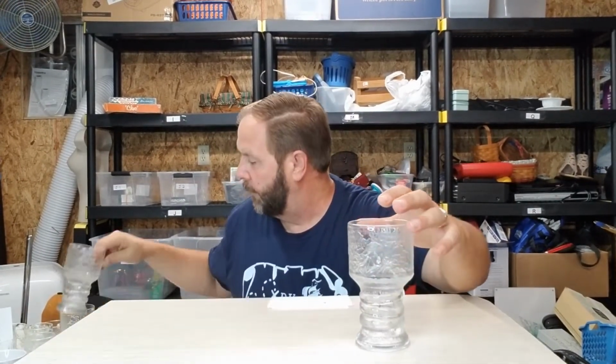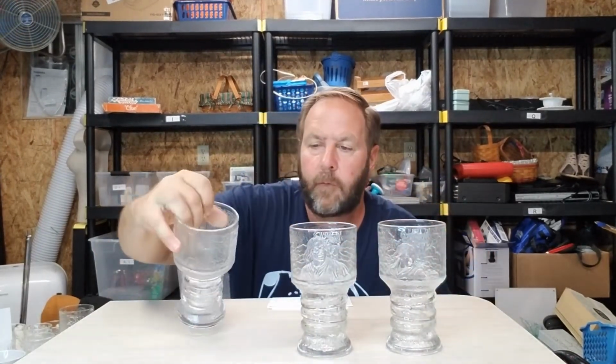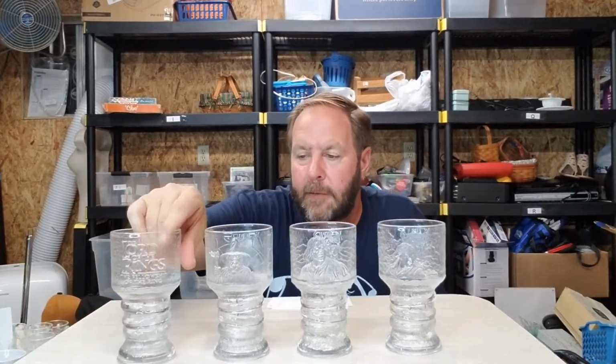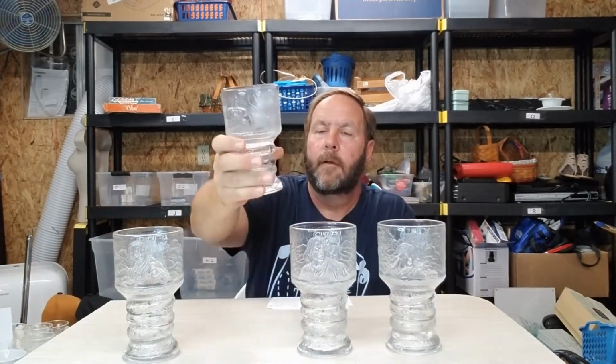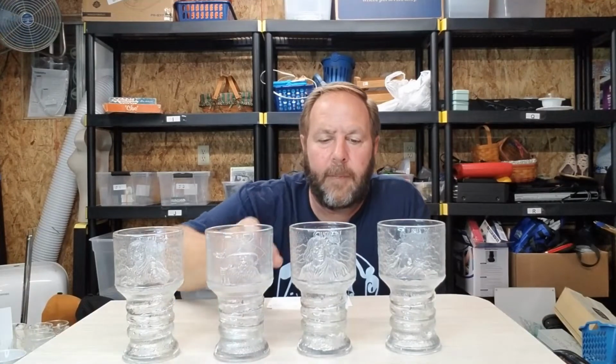I guess it was the day for glasses. I picked up these 4 glass goblets. I'm sure a lot of you will recognize them. They're Lord of the Rings series goblets. They were a Burger King set that came out in 2001.